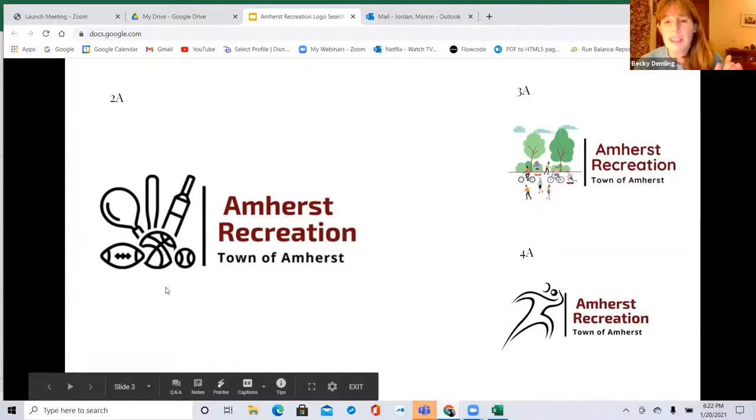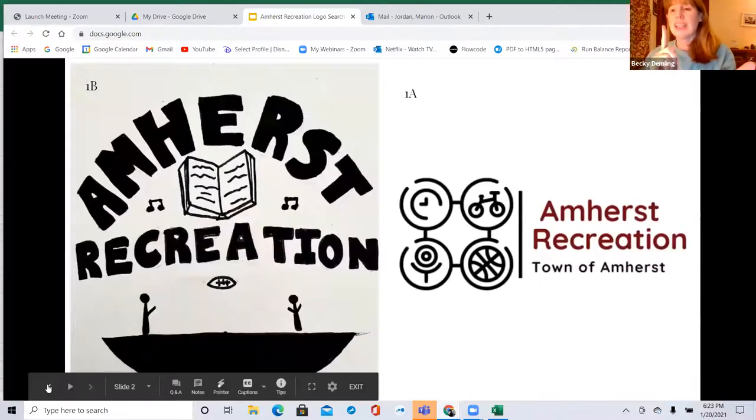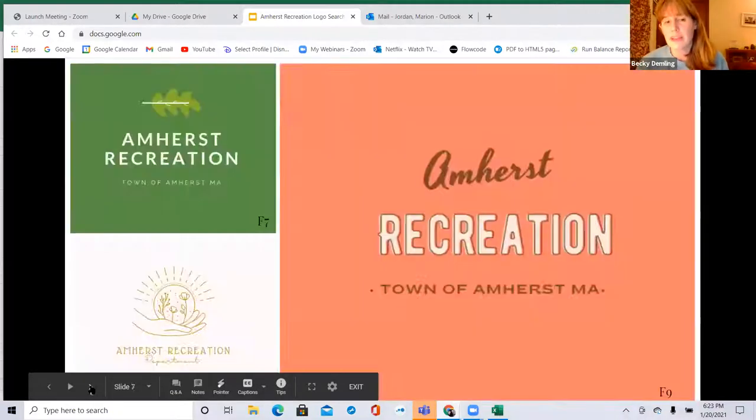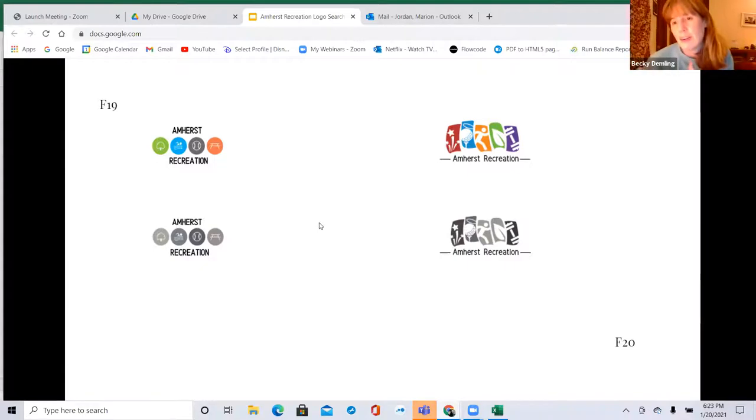That's what I liked about the top rated one, because it had the fireworks, it had nature, it had sports. When I was looking at it, I wanted something that amplified what we were doing, as opposed to just, oh, it's a cute logo kind of thing. We're talking about the one on the right, right?